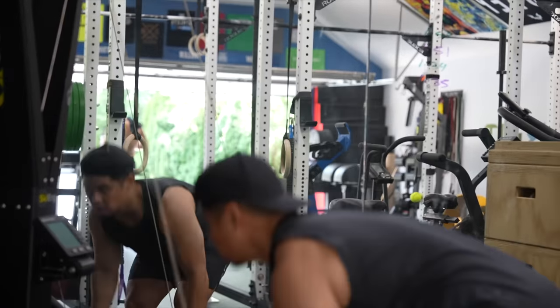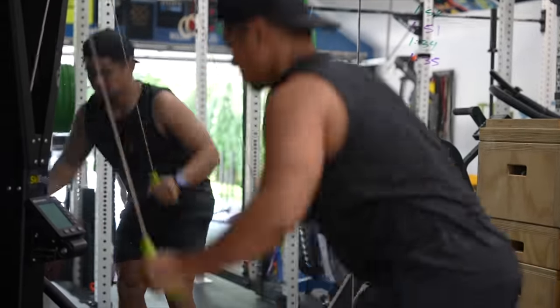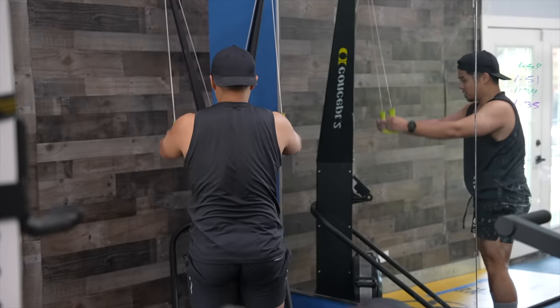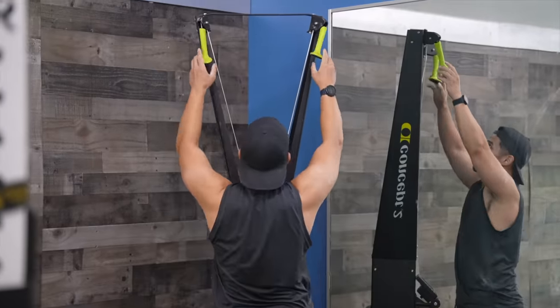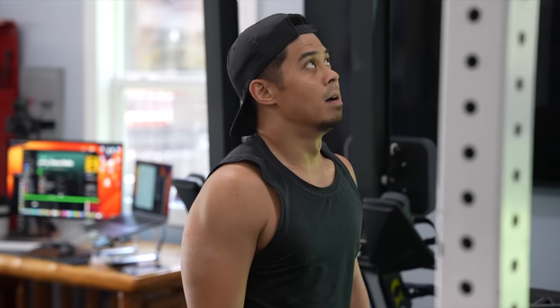Use those hips, dude. Get up and fall into your hips. Drive, long arms, tight lats, fall into your hips. Couple calories on the ski.